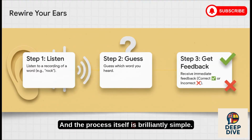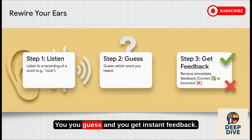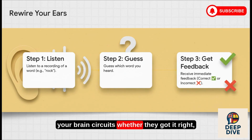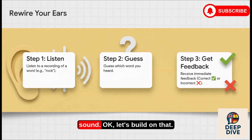And the process itself is brilliantly simple. It's just a three-step loop. You listen, you guess, and you get instant feedback. That immediate feedback part is absolutely crucial. That little green check or red X is what tells your brain circuits whether they got it right, forcing them to build a whole new category for that new sound.